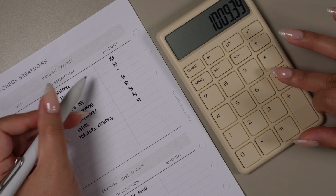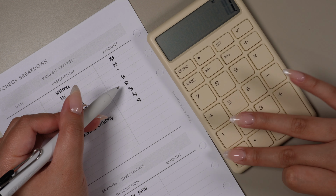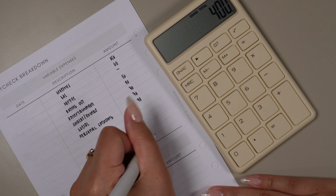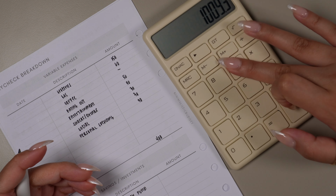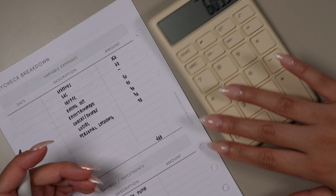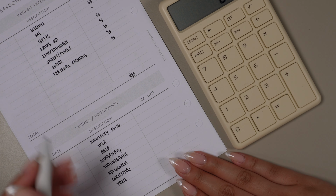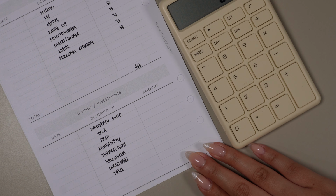So in total, we have $150 plus $60, which is $190. So that's $400 for our variable expenses. So we have $609.39 to work with. Next, we're going to be setting aside money for our savings and investments.